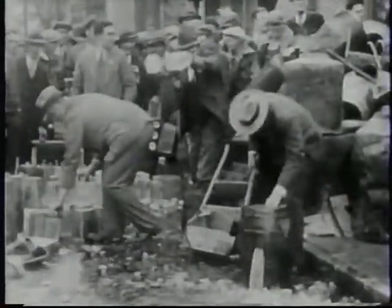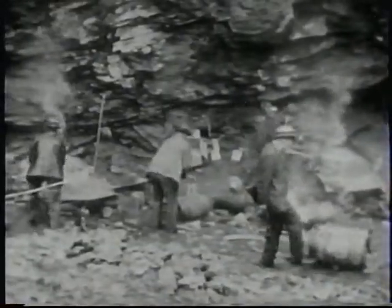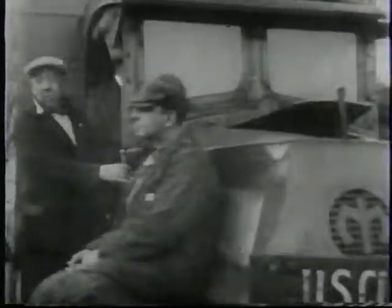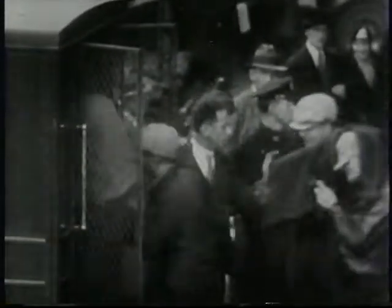It was the Volstead Act, and in January of 1920, Prohibition became the law of the land. Chicago, heart of the bootleg industry, had over 10,000 speakeasies. Protecting a nation of 125 million from the evils of liquor were 1,500 ill-paid Prohibition agents constantly tempted by graft.